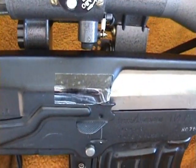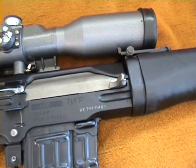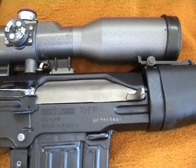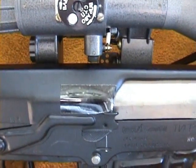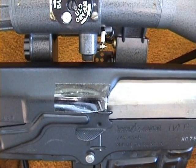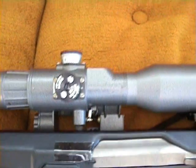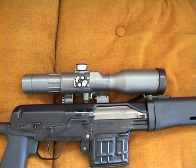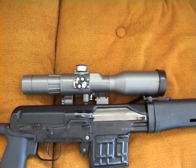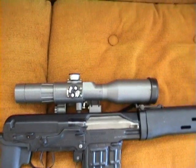You may notice I've got a piece of tape here on the receiver cover. The reason that's there is because when the Tigr ejects the cartridges, they tend to hit that particular point, and I've got the tape there to just protect the black finish from wearing off. The scope that I've got fitted here on my Tigr is an 8x magnification scope. It's called the PSO 8x42D.